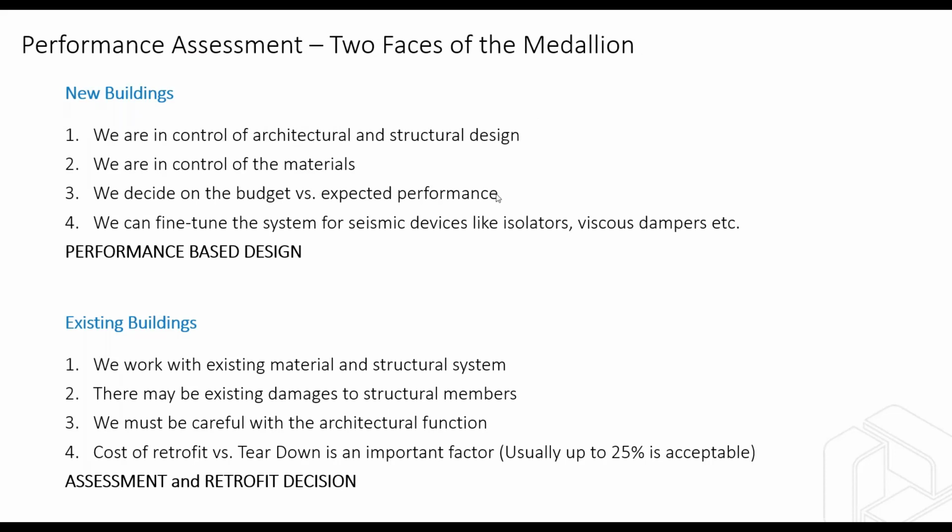So for the performance assessment, we have the two phases of the medallion. In fact, for new buildings, if we are requested to design a new building with performance-based design, our job is relatively easy because we are in control of architectural and structural design. The building is new. We are in control of the materials that we will use. We decide on the budgets versus expected performance. And we can also fine-tune the system by using seismic devices like isolators, viscous dampers, and so on. So for new buildings, performance-based design will allow us to consider these items.